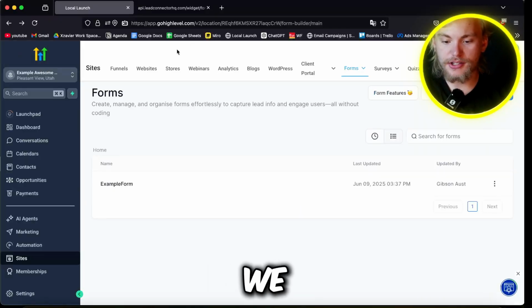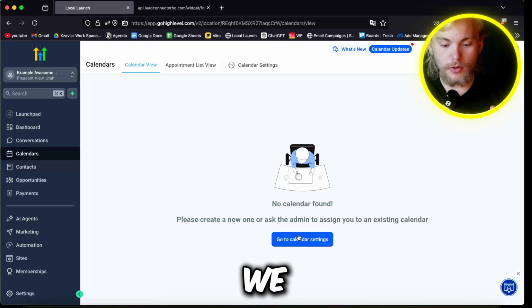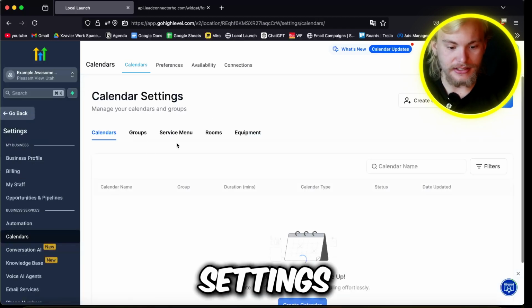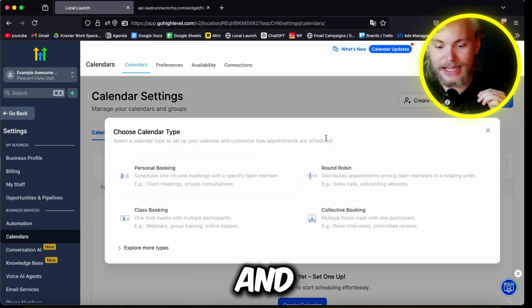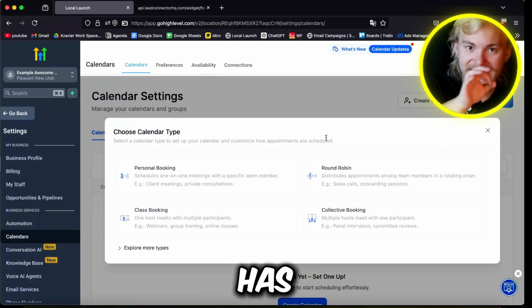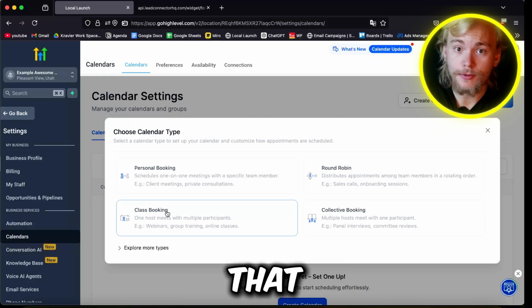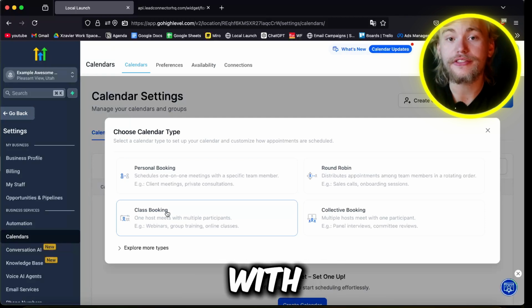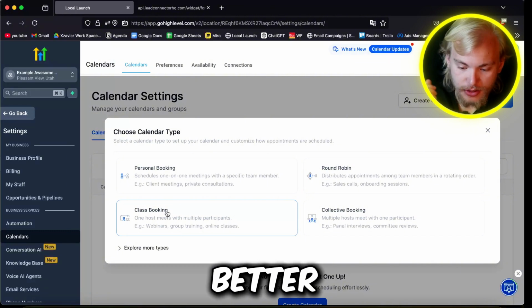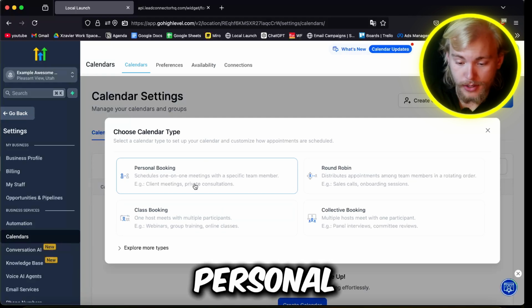What we want to do now is click back, and then set up a calendar. So we need to go to calendar settings and click on create a calendar. As you can see right here, this is why GHL is so awesome, because there's no CRM that has all of these options right here. It can literally replace any software that you have inside of your business with so much more and make it so much better.